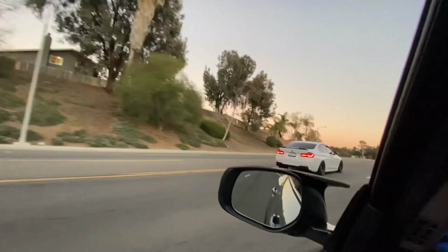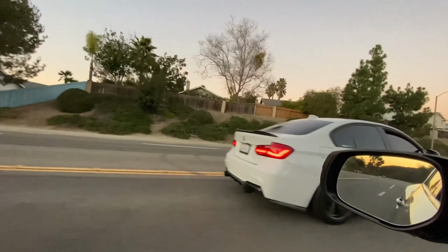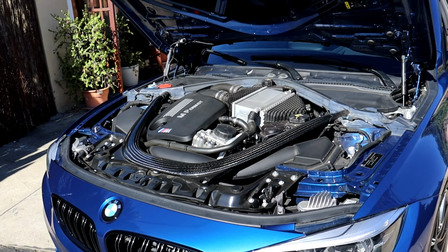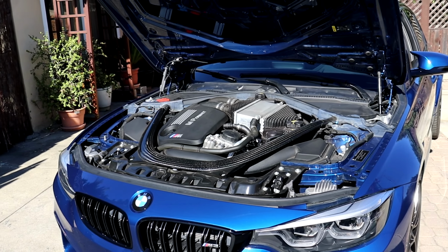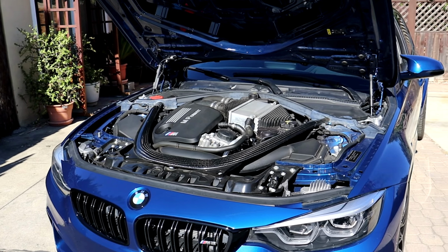This definitely feels a little bit faster, a little bit more powerful than the F30 when it was on stage 2 E30. And I can't even imagine how this car will feel if I tune it on the same thing, like stage 2 and then a little bit of E85. But we'll have to wait and see until we get to that point.